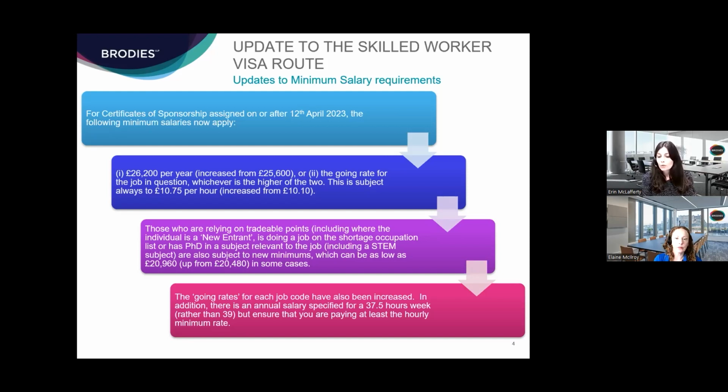So the standard minimum salary is now £26,200 per year, which is increased from £25,600, or the going rate for the job in question, whichever is the higher of the two, is the applicable rate. And this is subject always to a minimum of £10.75 per hour, and that's increased from the previous minimum of £10.10 per hour.